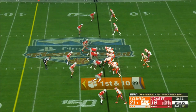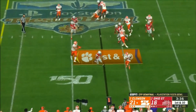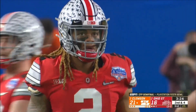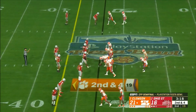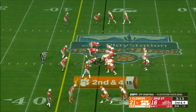Tigers trying to stretch the lead here. And Lawrence keeping all the way. Makes a little inside move and then gets the... By then, Trevor Lawrence was able to just get outside of Chase Young, who lost contain there. And Lawrence, who had the big 67-yard touchdown run, is approaching 100 yards on the ground tonight. 86.